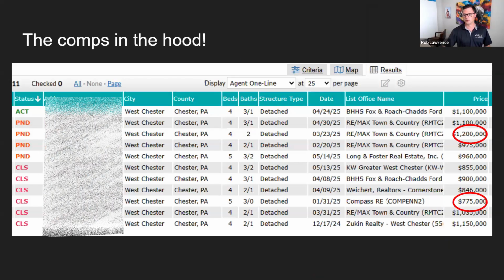This is just some receipts to show you guys that my numbers are real. This is their neighborhood. You can see they purchased this for 775, and there's a 4.2 and a 5 for 1.2 in their neighborhood. So I'm not pulling these numbers out of thin air. This is based on the data, looking at what's happening in their neighborhood and finding a great deal. You can look it up. It's 1104 General Lafayette in Westchester.